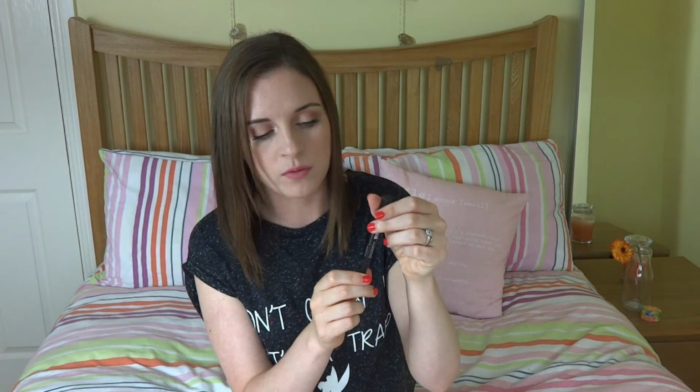I do try and store them like that so that they don't dry out, but where I don't use liquid eyeliner every day, maybe once a week if that, you know, I try not to have too many on the go at once because I will end up wasting them, because as I say, if you're not using them all the time, they are going to dry out.